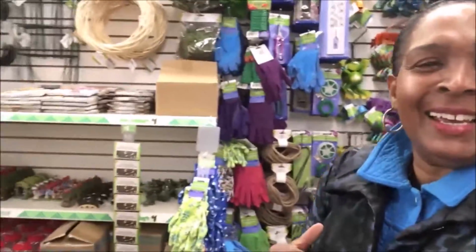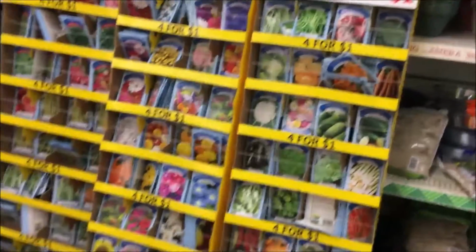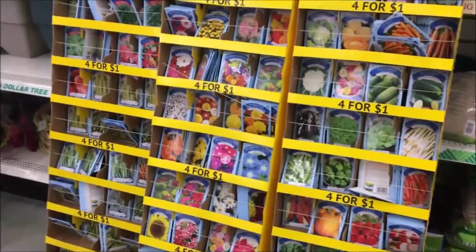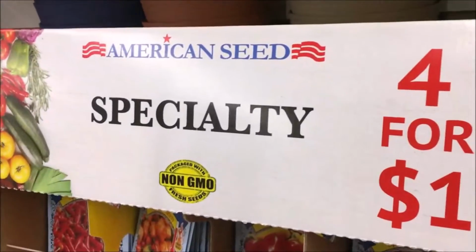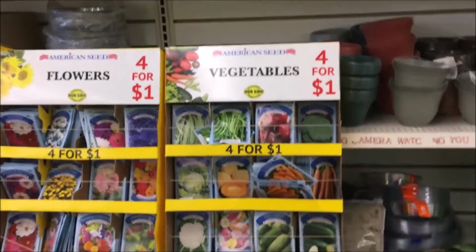Yeah, so I'm here at the Dollar Tree, and all of the wonderful things are here, the different items for the garden. So I'm going to have a lot of fun because I finally got the seeds, and I'm going to do a lot of planting. I am now here at the Dollar Tree, and voila, I have success. The seeds are here. The American Specialty 4 for $1. And we have the vegetables, the flowers, and the specialty 4 for $1.